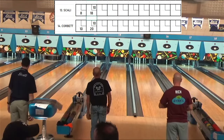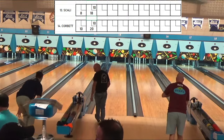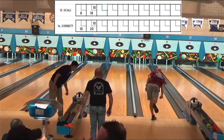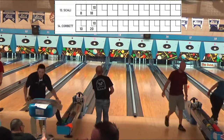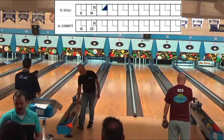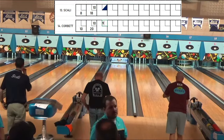Scally leaves one pin for a spare. Corbett, too, has a 10 pin. He missed it. Scally gets his. And according to Bob Lee, the Candlepin Bowling Network executive producer doing the stats research, when 9 pins drop on the first ball and the head pin stands, it's about 59% for the Class A pro bowler conversion without wood.